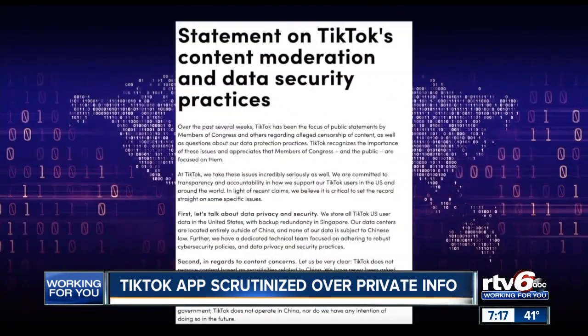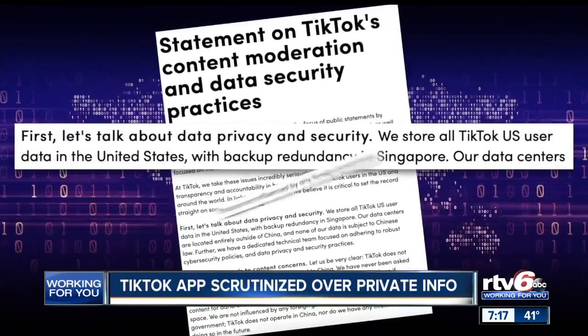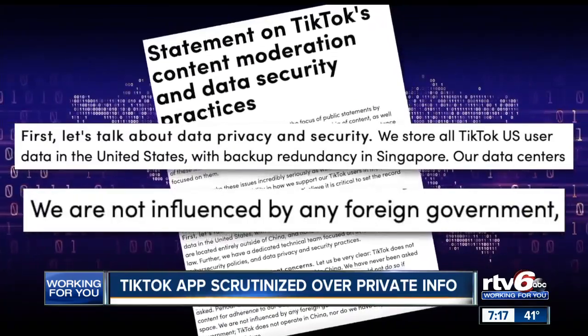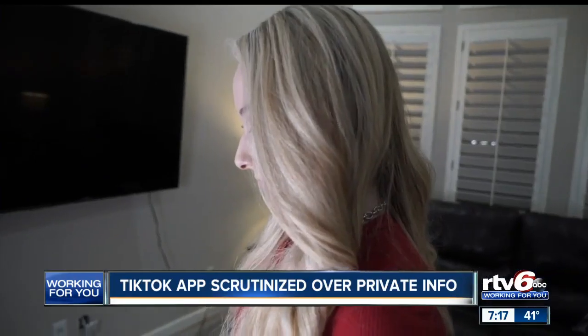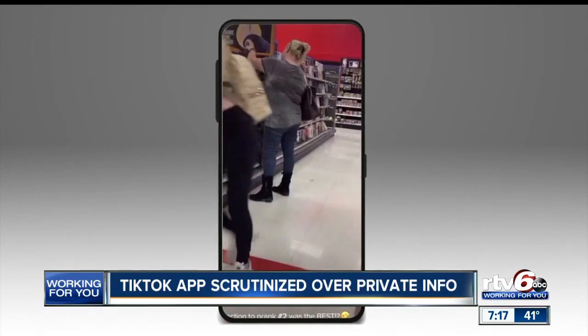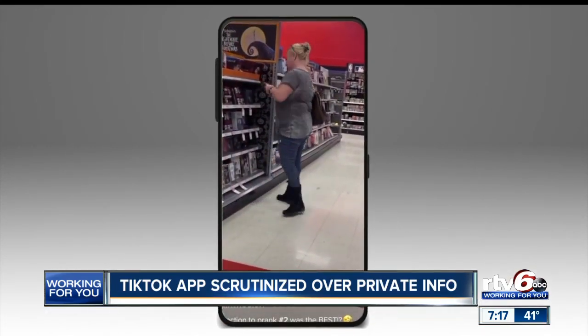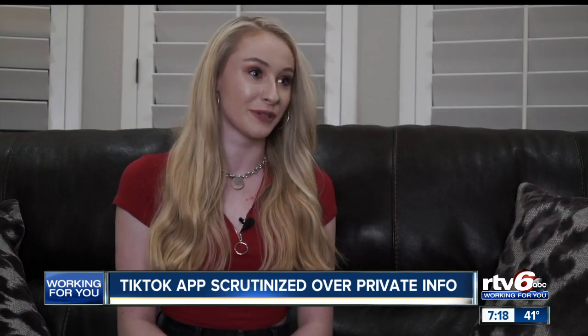TikTok fired back, writing in a statement that they store U.S. user data inside the country, and that they are not influenced by any foreign government. When Kendall first started doing TikTok, I was not supportive of it at all. Kendall's mom now supports her daughter's videos and occasionally watches through an account she made. If anything bad happens, then I would take real precaution.